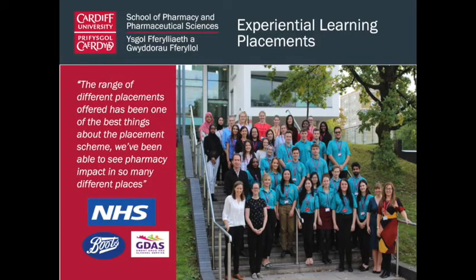And here we have a group of students who for the last few years have been involved in the Cardiff and Vale volunteering scheme. So they go out to the local hospitals, they're involved and engaged with the patients, the nursing staff, the healthcare professionals. So they get an insight into what goes on in the healthcare areas they may go forward with in the future. And we're continually looking to develop placements for our students.